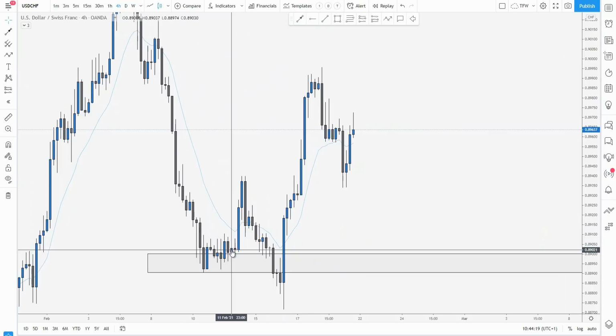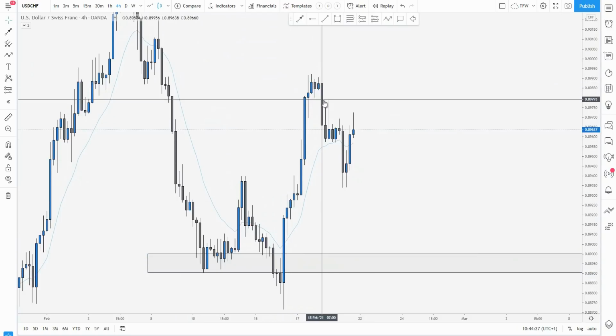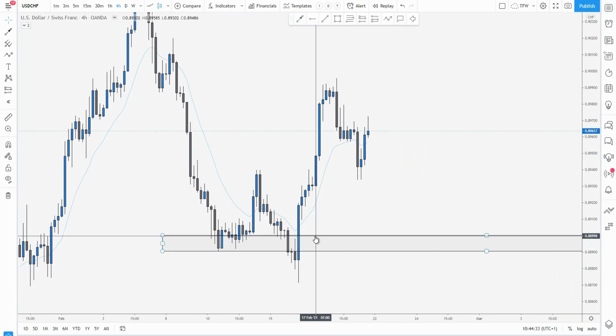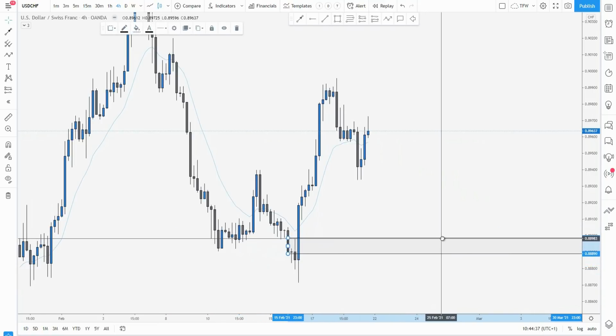Okay, but this is actually it. We started from right there, from the 14th Monday. This is Monday's price action taking us into Tuesday. Then Wednesday started to pump up, and then again Thursday and Friday we had that little pullback right there. So nothing pretty much on USD franc. If you couldn't get that long right there, there is nothing else to trade. Okay, so let's see what could happen right now.